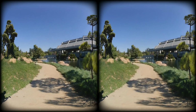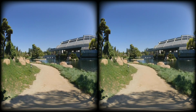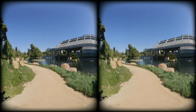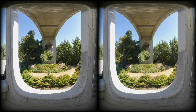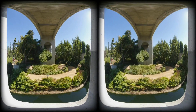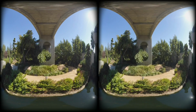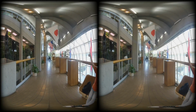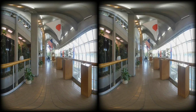And for you Star Trek fans, it might look a little familiar. This particular facility was used as a set for the main campus of Starfleet Academy. Inside the building is a celebration of Japanese heritage, historical artifacts, videos, and sometimes special events.